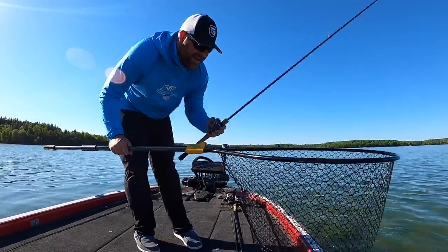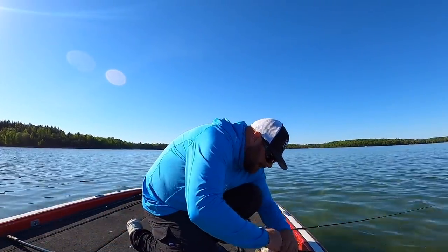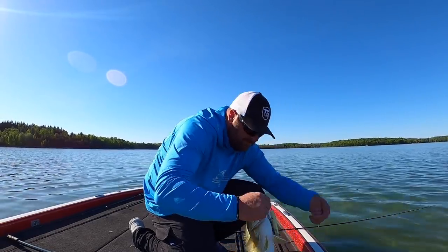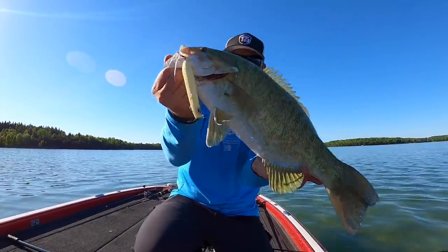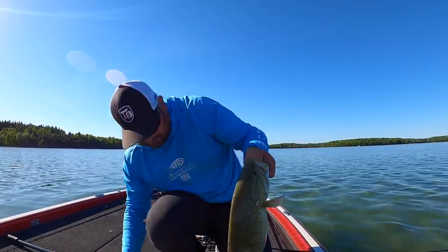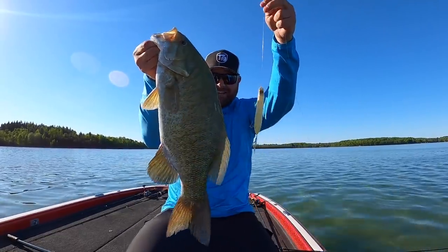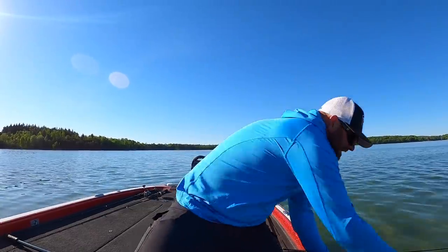Back-to-back casts. Come on. That little shower blows, man. Get this hook out of you. Back-to-back casts. Nice, smallie. Thanks, dude. Well, this is shaping up to be a good evening session.